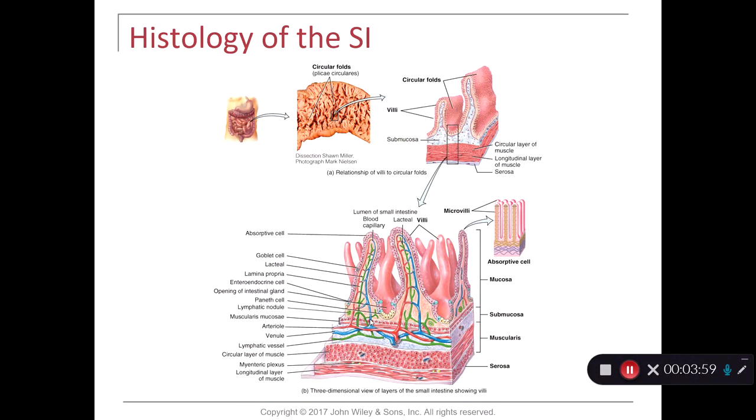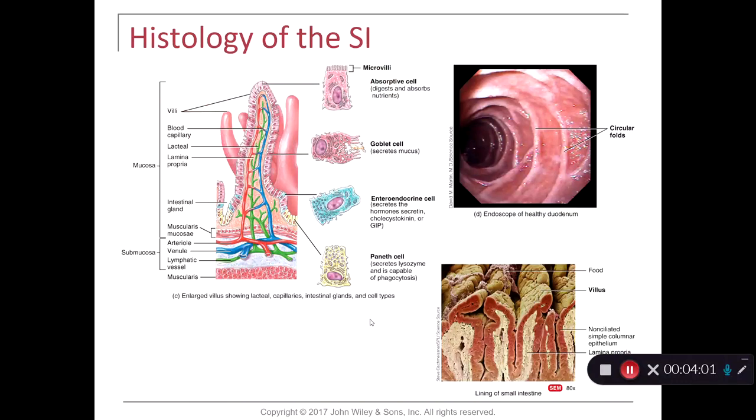Hopefully you'll also remember that we have little lymphatic systems here. The special name for it is called a lacteal. The lacteal is a branch of that lymphatic system, and if you remember, fats have to be absorbed via the lymphatic system. They do not go into the blood. They have to go into the lymphatic system first.